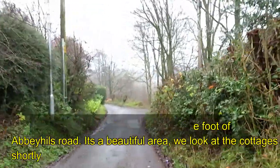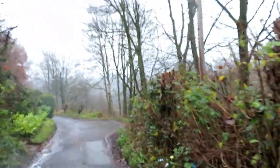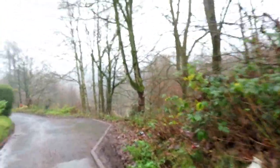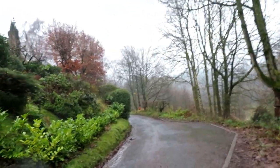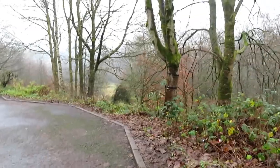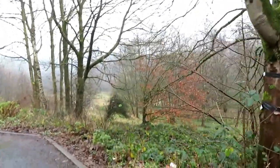Beautiful down here. Everything's got a Scottish name. Clunlara, Ballygowan, and I think that might be Welsh actually, Ballygowan. Not sure. Can you hear them beautiful birds? It's starting to rain a little bit. We've still got to go and look at the Lowes yet.